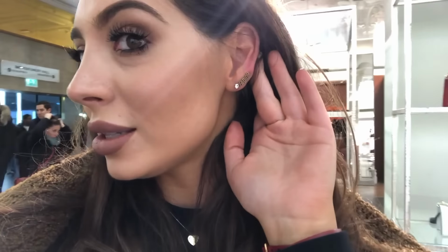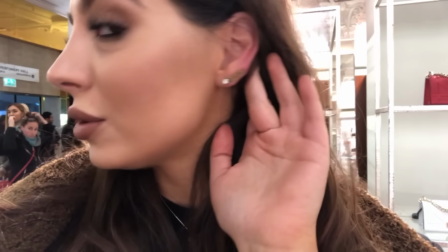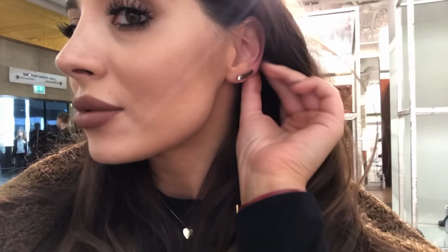Guys, look at these. Can you read it? It says Dior. And these are from the new collection as well.